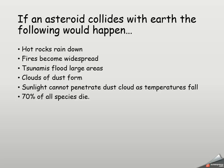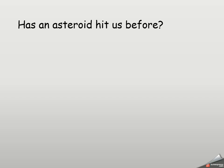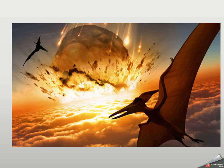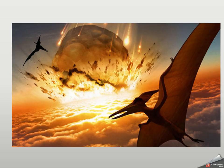Okay, so has an asteroid hit us before? Yes, we believe it has. And that is a massive crater formed by one of the asteroids actually colliding with us. And they say that the asteroid colliding with us is one of the reasons that dinosaurs became extinct. Okay, so that is one extinction theory, that one giant asteroid collided with Earth and killed most of the dinosaurs.